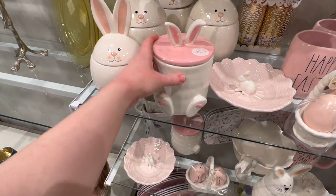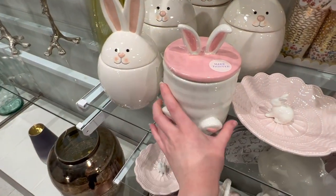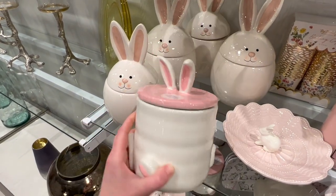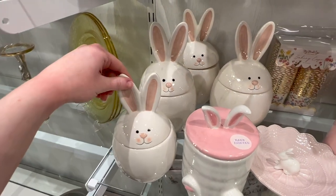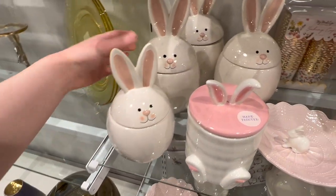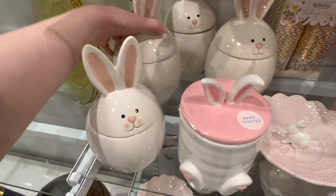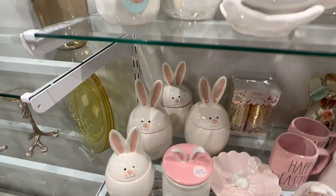They've got this really cute little canister here that has the ears on the lid, and then there's little feet on it and a cute little tail on the bottom. This is going to be $7.99. And then they've got a couple different sizes of these really cute little bunny canisters. The smaller one does not have a price on it, but the bigger ones are $9.99 each, so the smaller one's probably gonna be like $7.99 if I had to guess.